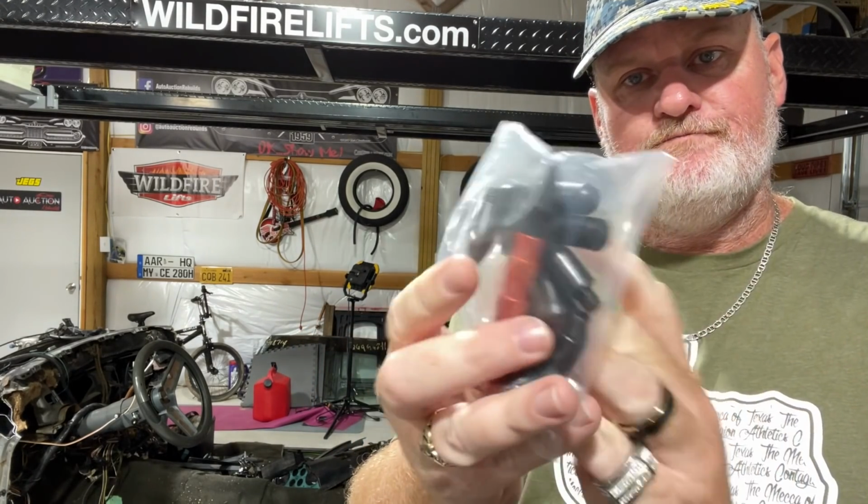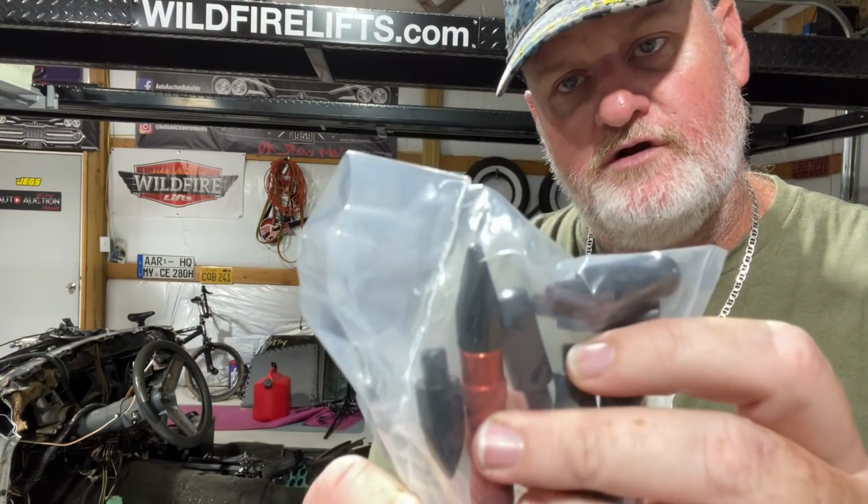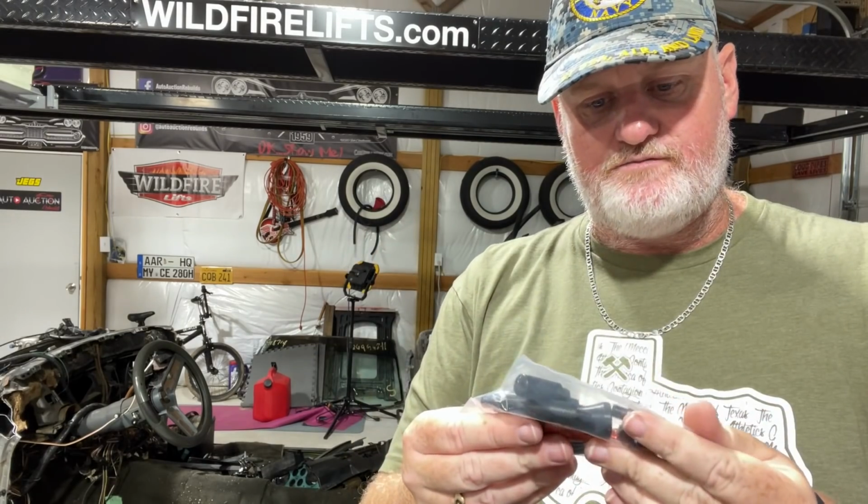Ooh, we even got different tips. See, I like this, man. This kit is way more extensive than the other kit. This one has the hammer joint where you can hammer on there with the different tips and go around the edge of the dents to try to get them to pop up. I like this a lot. I think we're gonna make some significant progress today.